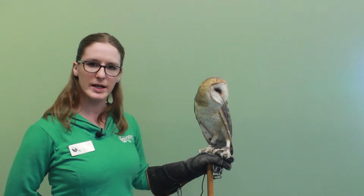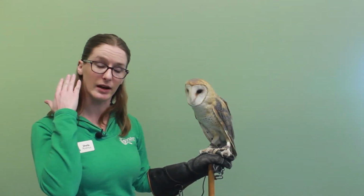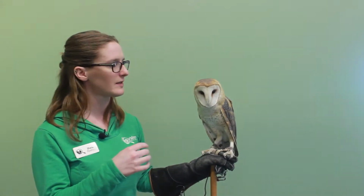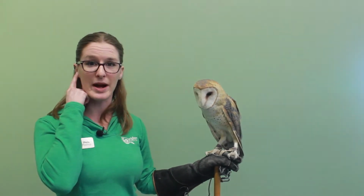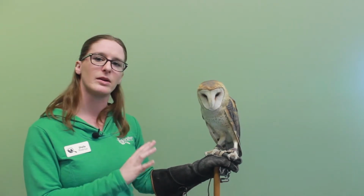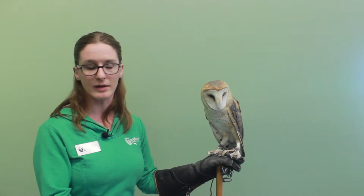This owl hunts not using its eyesight, it actually uses its hearing. It's really cool. Scientists did a study on this species to find out that they actually rely more on their sense of sound rather than their sense of sight. The way they figured that out is they put a bird in a room with no lights along with a mouse, came back later and the mouse was gone.